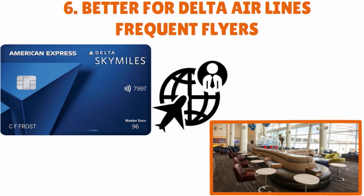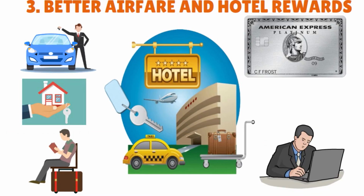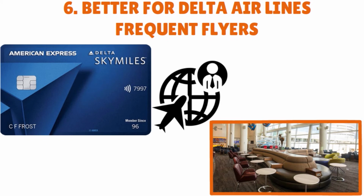So if you are choosing, you want the Amex Platinum card if you want access to the best lounges, you want a bigger welcome bonus, you want better airfare and hotel rewards, you want the best benefits, you want better customer service, and you happen to be a frequent Delta SkyMiles member and you fly Delta a lot.